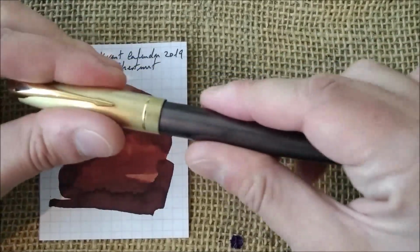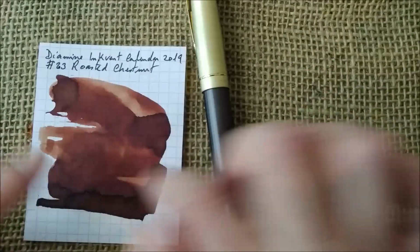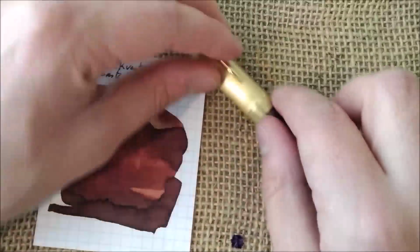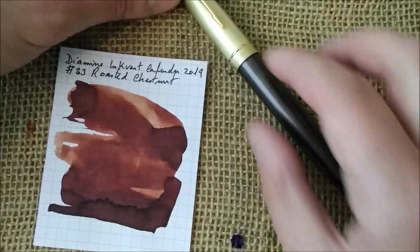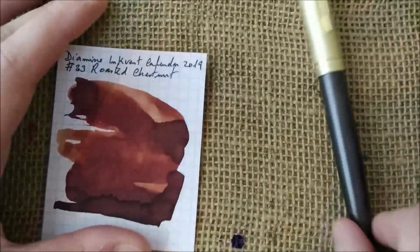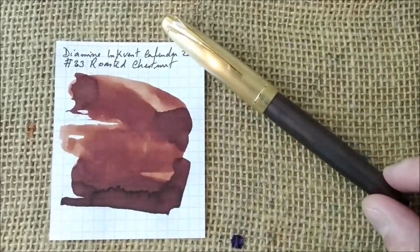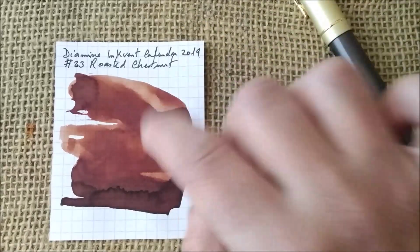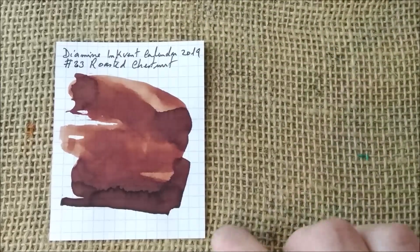I chose this not because of a real match between the color and the ink, but because the golden part of the pen and this brownish, grayish barrel reminds me of brown, of cozy things. So I think it goes well with this brown ink.